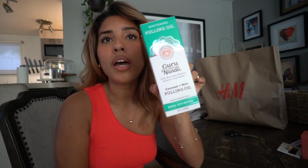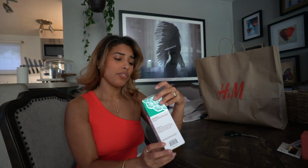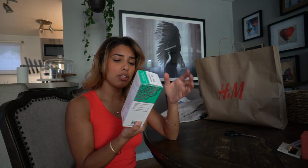So, Guru Nanda, the coconut and mint pulling oil. I don't know if anyone else has seen this. I've been seeing it on my For You page like crazy. And I was like, hell yeah, I want to try that because who doesn't want healthy teeth, healthy gums, and your teeth will be white. Because this is for good oral care. Pure and natural, it says. I've been seeing nothing but good things about this.